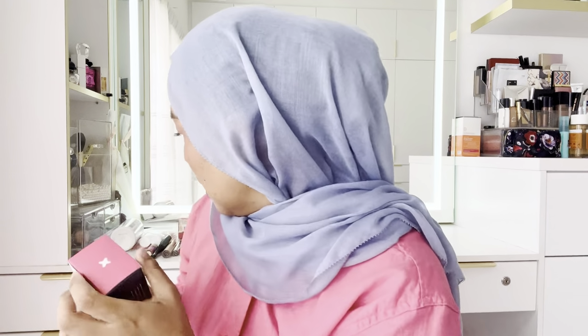I think Sephora first, because I only picked up three things from Sephora. The first one, this one. So this is a retinol that I used before. It's the A Passioni retinol cream. It's a retinol cream, it's a serum. This was actually my second, third.